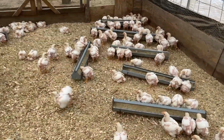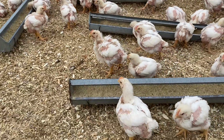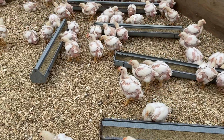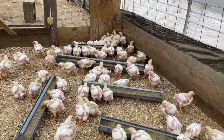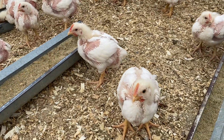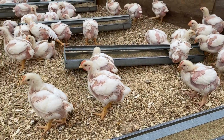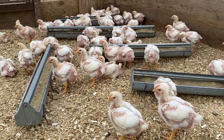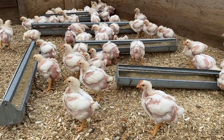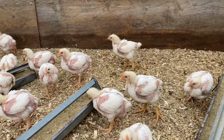And the mid-sized birds over in this chamber are almost ready to go out on pasture. You can see they've got a lot of their real true feathers, which means they can regulate their own temperature much better, and they will be able to live out on pasture now that the nights are less intense and they have their feathers. So probably next week we will be moving these guys out onto pasture, fresh grass, and that will be really fun to see. But they're doing great in here. They're comfortable, they're content, they're safe. And so that transition is coming up.